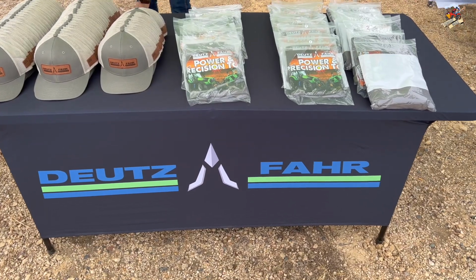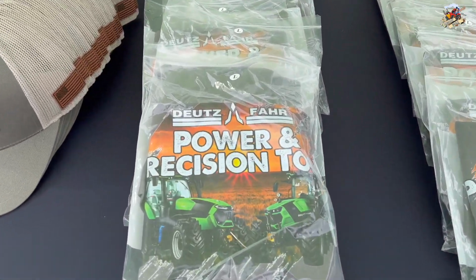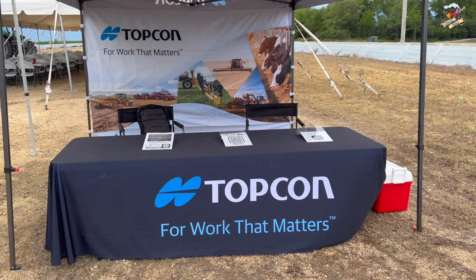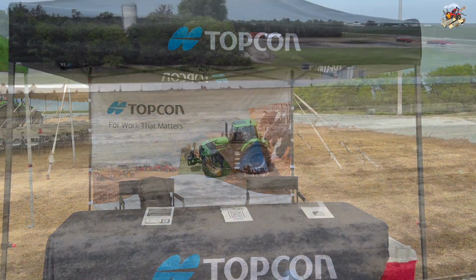We are having 8 more of these events across the country here. If you want to learn more information, you can go to powerprecisiontour.com. If you sign up and register and show up, you'll get a t-shirt, a hat. We're also working with our partners DLL Finance and Topcon, who does the precision in the Deutz Fahr tractors.